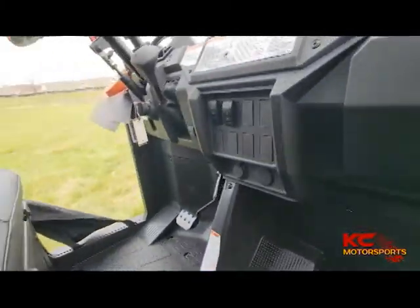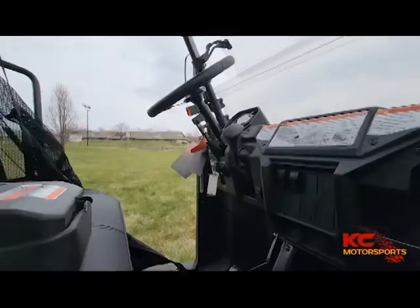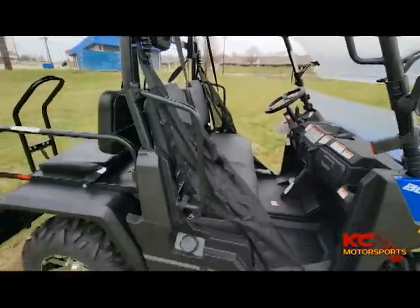Has a digital display of speedometer, odometer, tachometer, hour indicator, a gear indicator with headlights, turn signals, and fuel gauge. Whatever job is needed, this golf cart gets the job done.